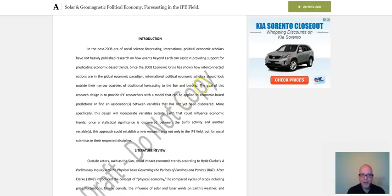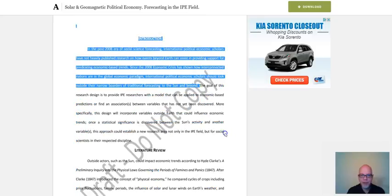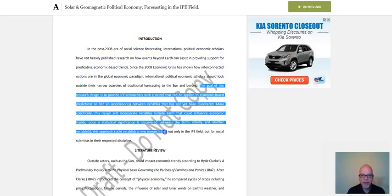So here, this was the part that I found really interesting. The goal of this research design is to provide IPE, International Political Economy, researchers with a model that can be applied to economic-based predictions or find an association or associations between variables that has not yet been discovered. More specifically, this design will incorporate variables outside Earth that could influence economic trends. Once a statistical significance is discovered between the sun's activity and another variables, this approach could establish a new research age, not only for the IPE field, but for social scientists in their respective discipline.